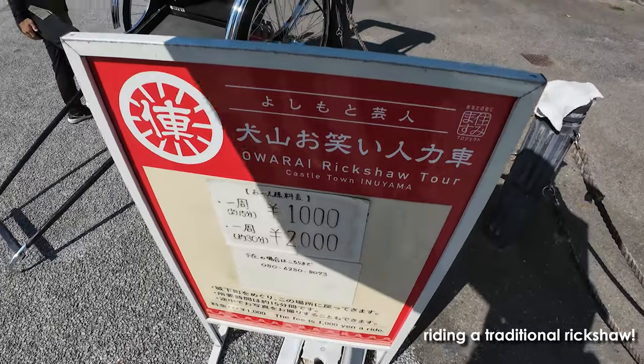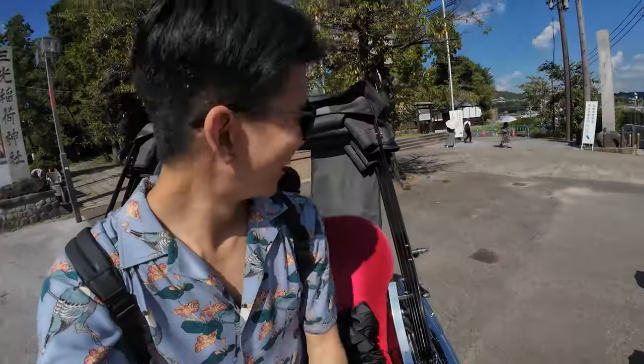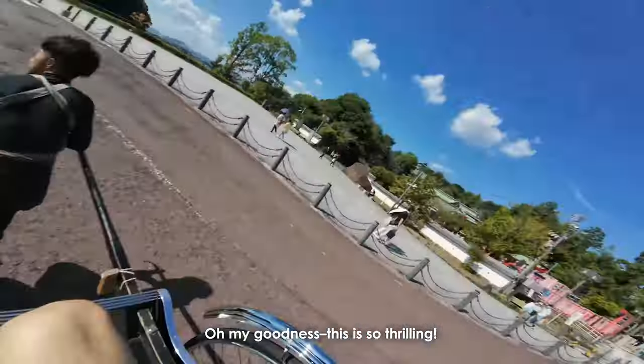Gonna ride a rickshaw for the first time. Alright. Yes, this is so thrilling.